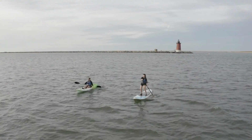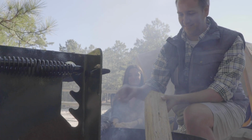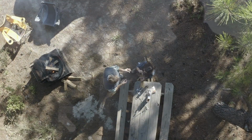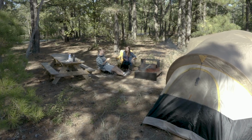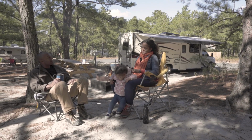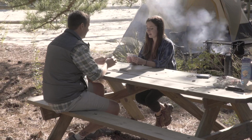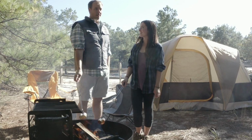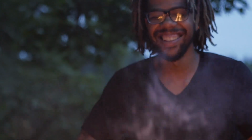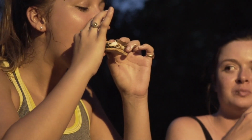With so much to see and do, many guests choose to extend their stay and take advantage of the park's campground. With opportunities for rustic tent camping, full RV hookup sites, and cabins, the park's campground offers a variety of ways to sit back, enjoy the smell of campfire, and celebrate a day of adventure over s'mores.